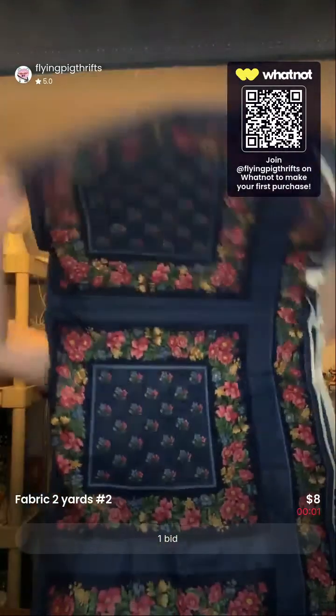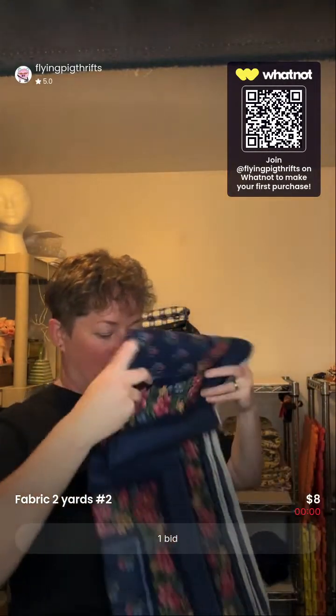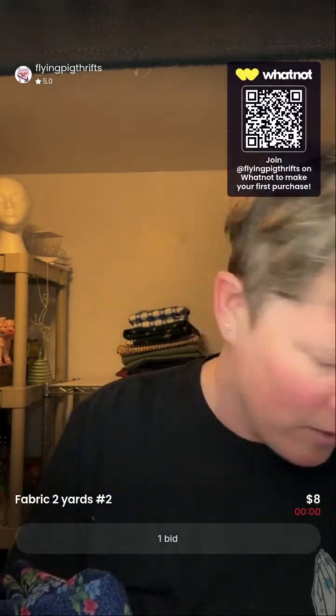See if I can fold it up in 4 seconds. Probably not. Oh, gosh. Vintage chick. It'll be nicer, neater when you get it. You like that color combo?